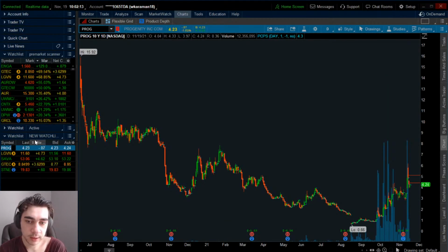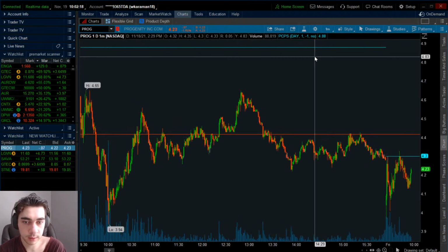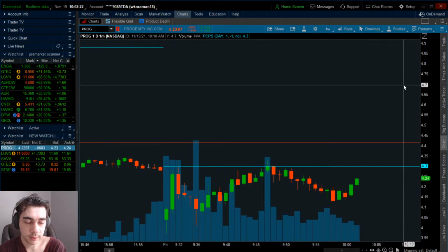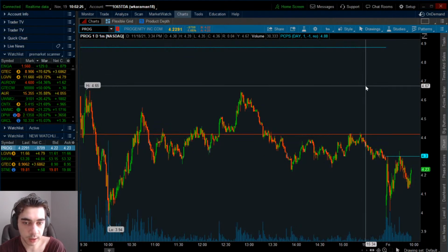All right, so PROG is being very, very stubborn. Let's see. Yeah, so it's going to attempt to break out once again. Very stubborn, very frustrating trade for today.